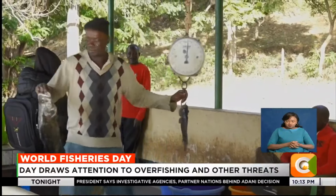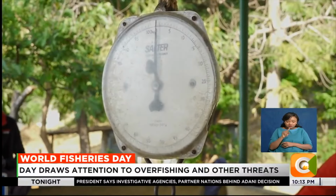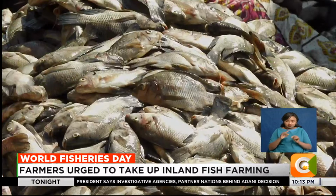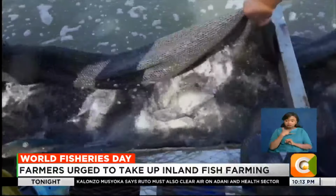Kenya's annual fish production capacity stands at 400,000 metric tons, while the annual demand is 600,000 metric tons. The country relies on imports to bridge the deficit.